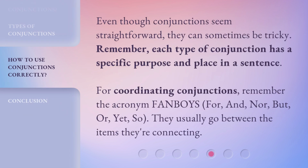Even though conjunctions seem straightforward, they can sometimes be tricky. Remember, each type of conjunction has a specific purpose and place in a sentence. For coordinating conjunctions, remember the acronym FANBOYS: for, and, nor, but, or, yet, so. They usually go between the items they're connecting.